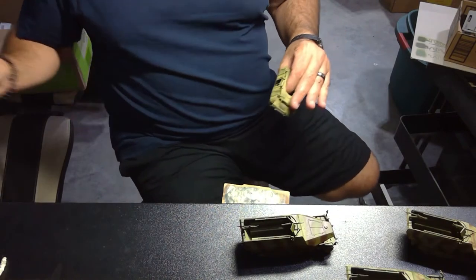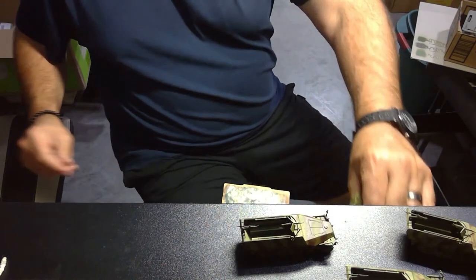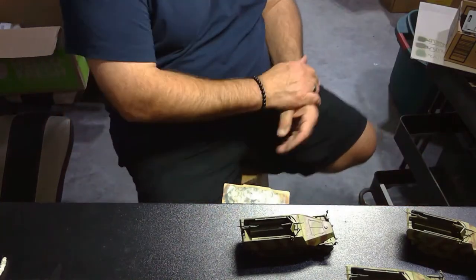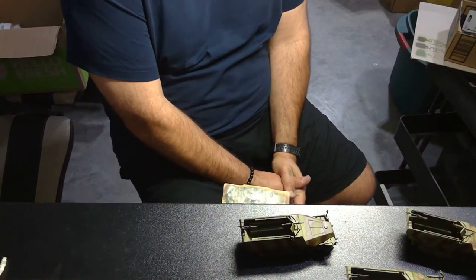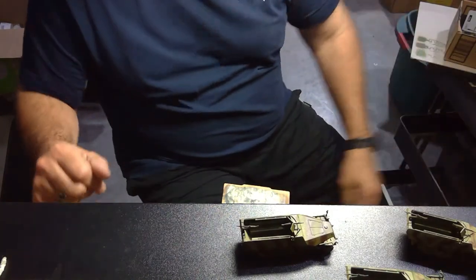And the other one's the first plane I've ever built. I don't know if I've built a... I definitely haven't built a Spitfire 1. I think the one I built was a 9 or a 14. I have a feeling it was a 14.